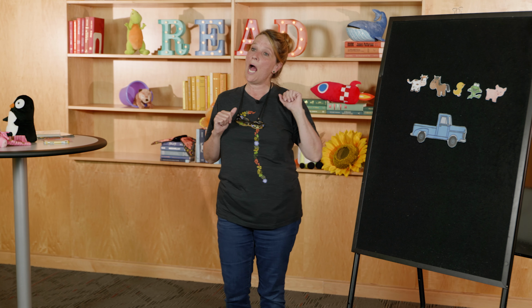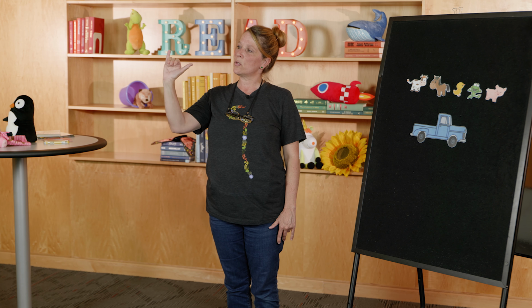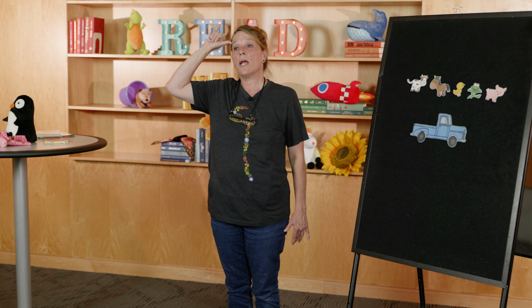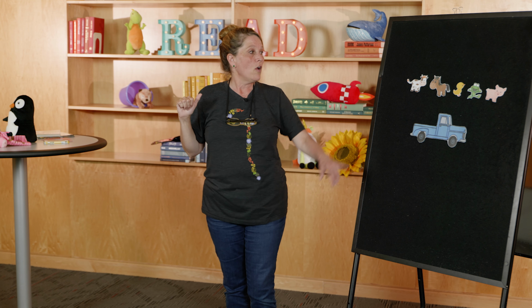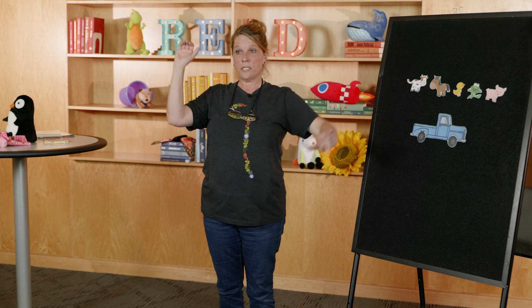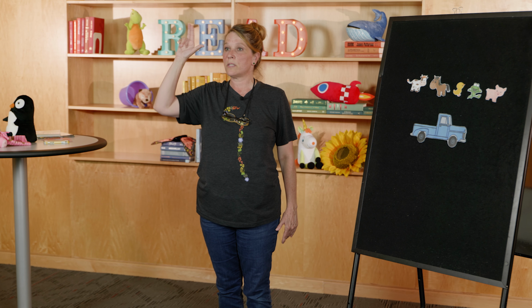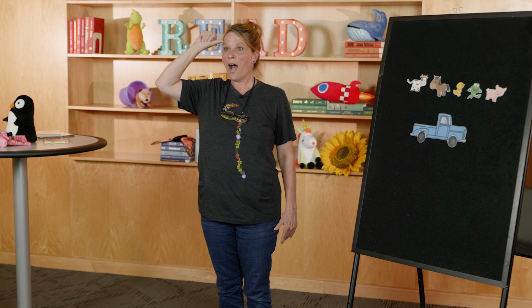So for cow, we're going to hold up our hand, and we're going to turn down these three fingers. Kind of looks like horns, doesn't it? We're going to put it up to our head, and we're going to shake it back and forth. That's cow. For horse, we're going to stick up our hand again, and then we're going to turn down these two fingers. That's horse. Good job.